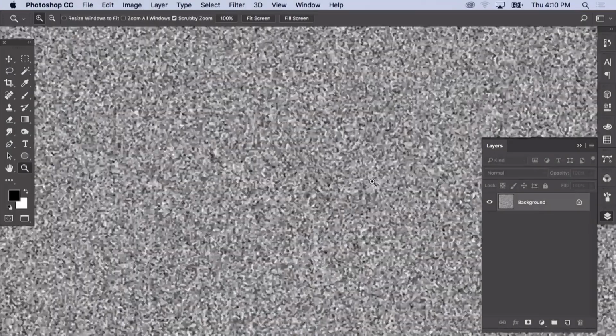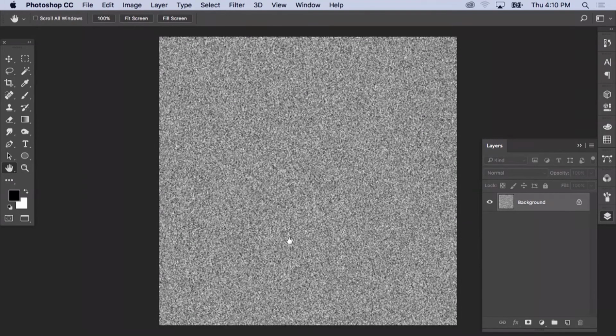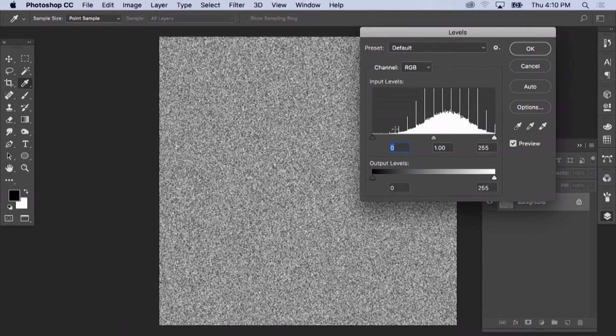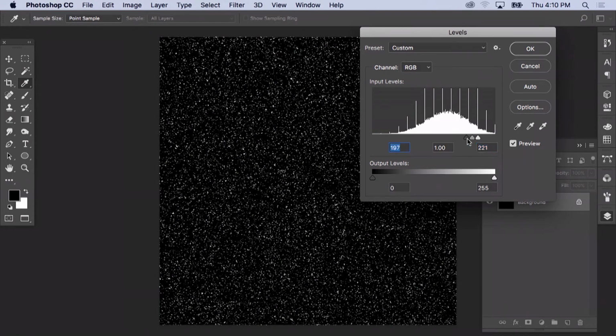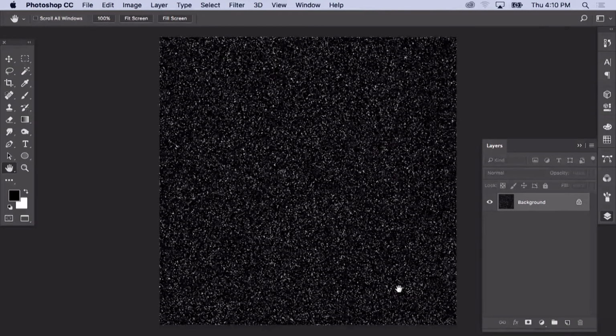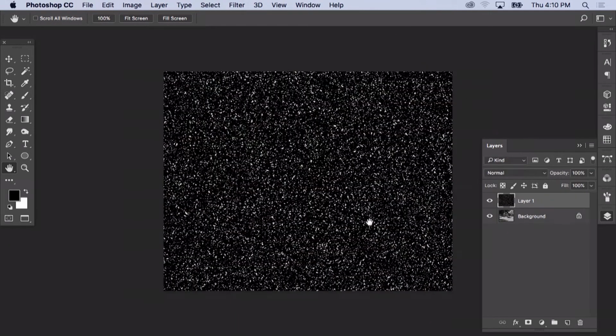So now that I have some more grays in there, see now there's more grays, I can go into my levels, and I'll push all my blacks all the way over to about here and bring my whites to meet them, right about in there like that. And there's snow. See, so now I can take this, copy it and go over to that other file and paste it. And there it is.